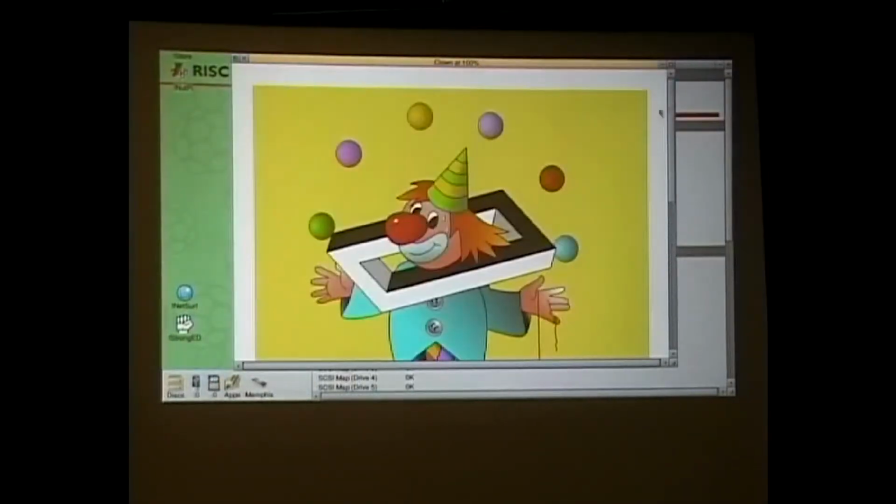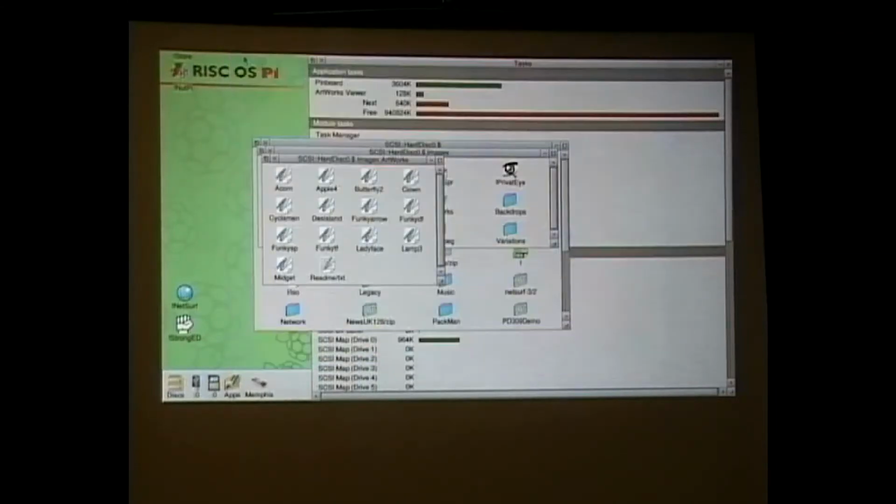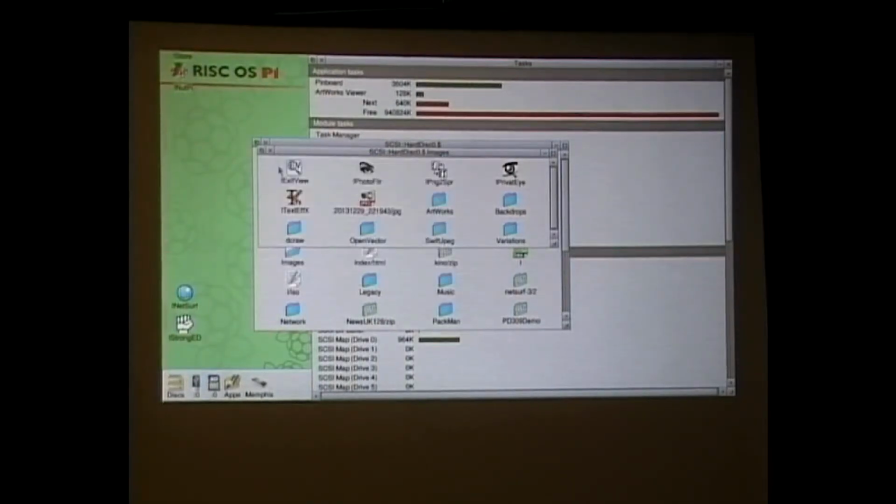I mean it's fairly nice, and obviously that's in full anti-alias mode. For the speed of RISC OS, you can't really knock that. It's grand.